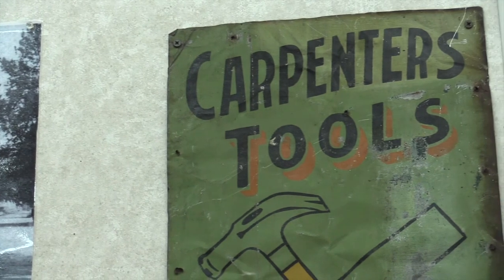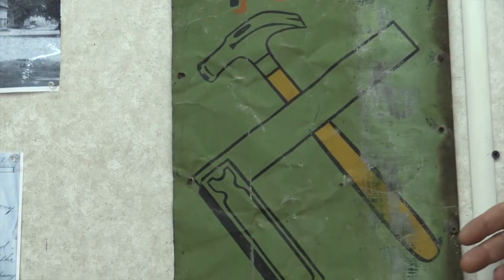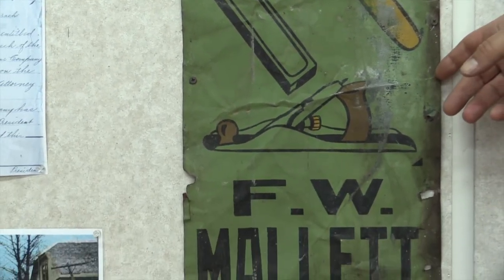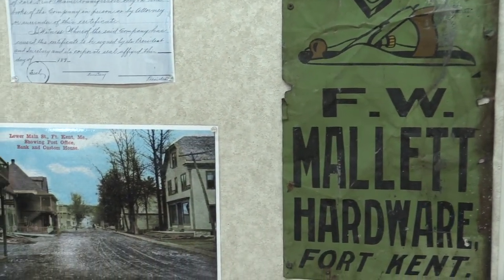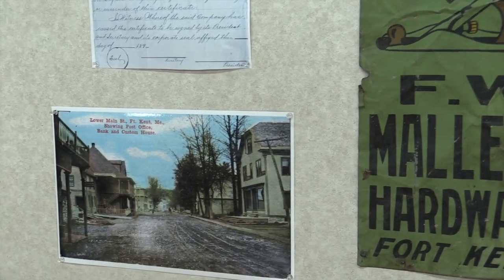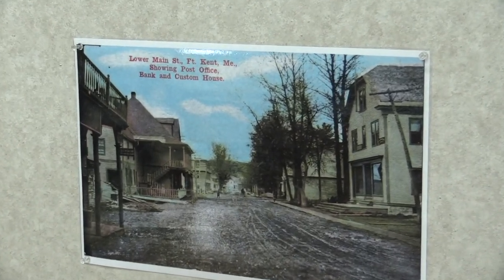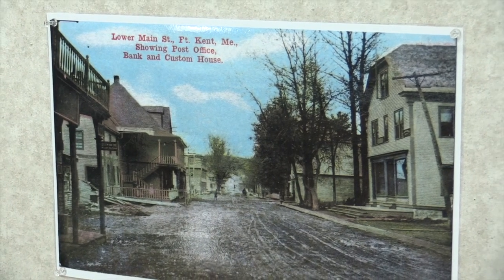He also sold hardware. He was the postmaster, along with being the manager and jack of all trades of the Fort Kent Telephone Company. So we got a couple shots of their building. The building later on was sold out of the family, and it was purchased by Gilman Savage, and one of my aunts was brought up there, but they tore it down in the early 1980s to make the customs house.